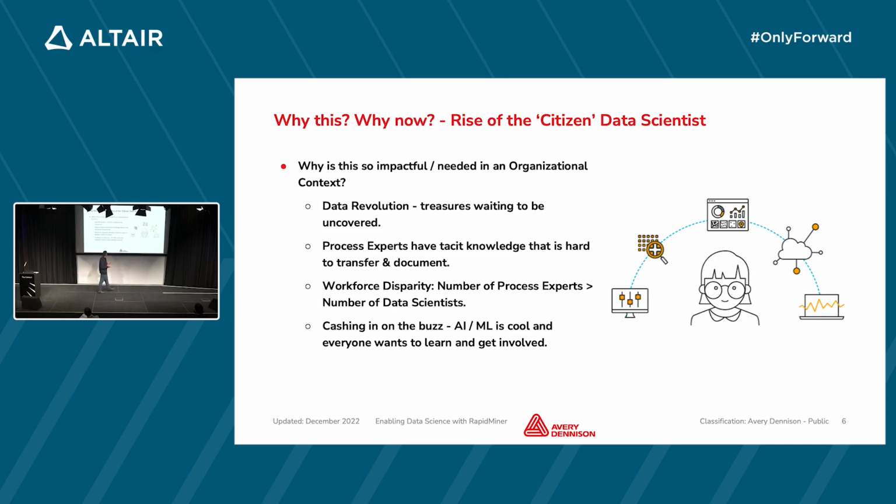And also, we're trying to cash in a little bit on the buzz that's around AI, around machine learning, around data science in general, right?